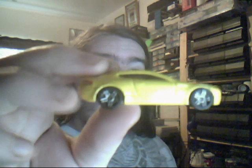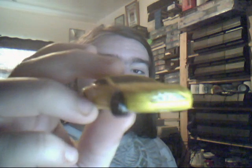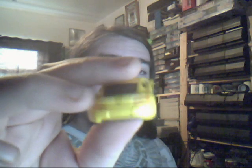Next we have an Aston Martin V8 Vantage in yellow. Very nice yellow indeed. One that I've obviously missed out on, but I do like it. Not too play worn, slight little bit of play wear on the back end there, but nice nonetheless.